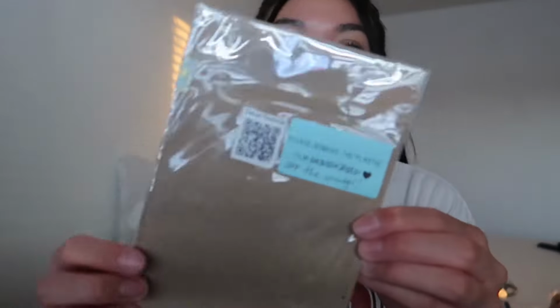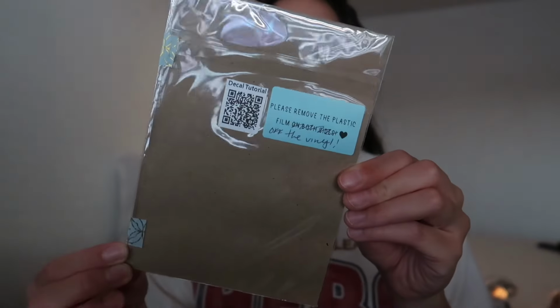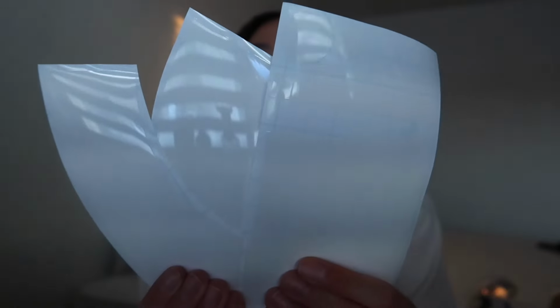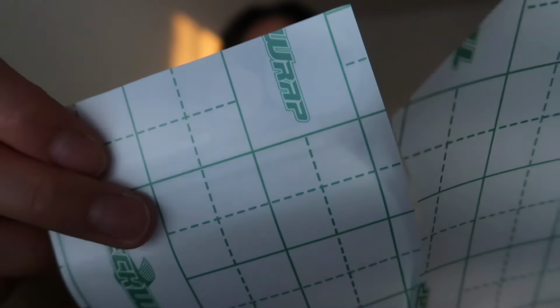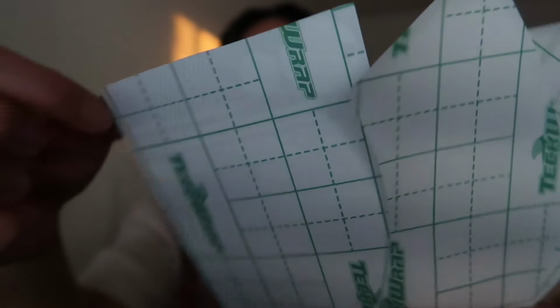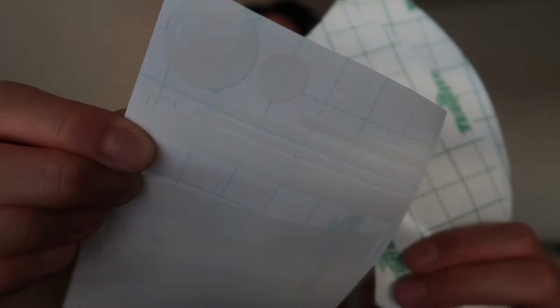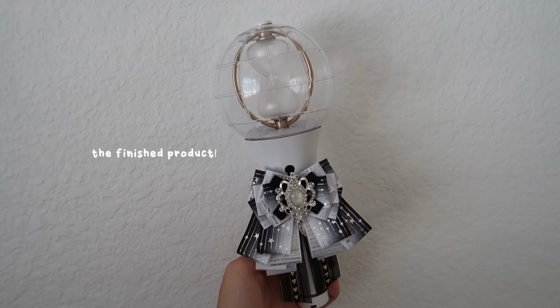So this is what it looks like. It came in this little packaging. This is what it looks like, not out of the package. So let's do a little unboxing. It comes with three different parts. I don't know if you can tell, probably not, but there's the cutouts for the top of the light stick as well as the bottom.